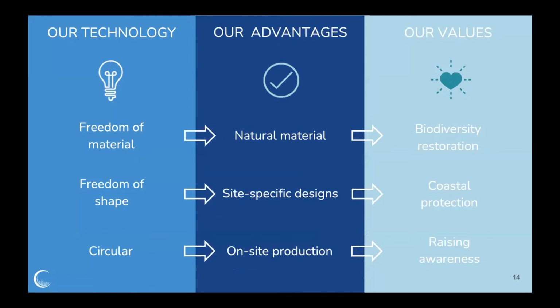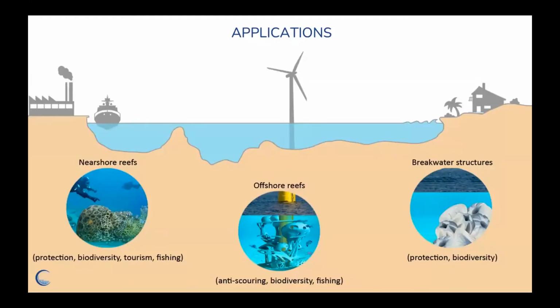Well, this slide I'm just going to skip because it's basically a recap of what I just said. We see applications for these types of reefs near shore. Since we can print any form, it could be fun to print beautiful reefs that are also attractive for tourism, for recreational divers. And of course, for coastal protection, we can print any shape, so we can optimize the design for wave reduction.